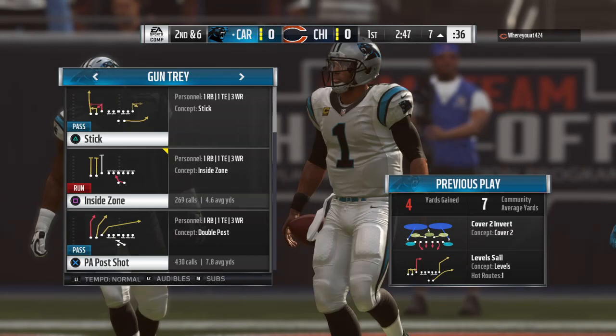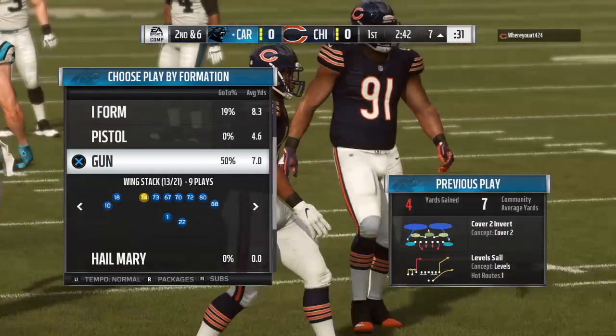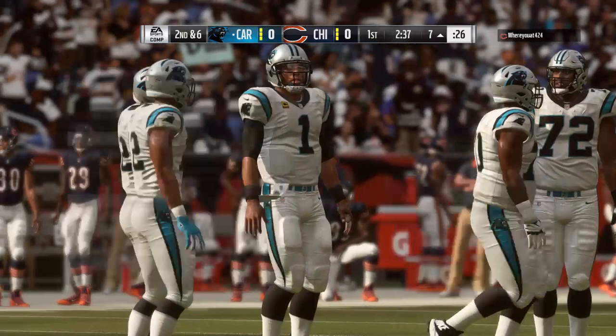You know, I don't think this is the last time we'll see that in this game. This guy has mobility, and they want to use his legs in the game plan, so there will be designed runs as well as his scrambles.